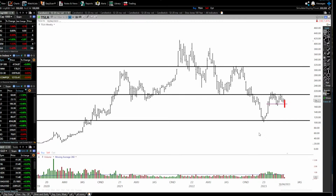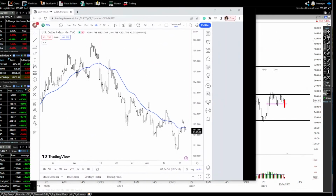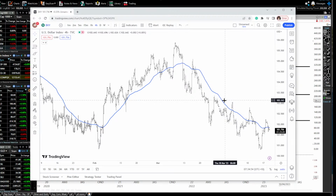Inverted head and shoulders on the DXY on the 4-hour chart. Okay, let's have a look at that then. No problem at all. 4-hour chart. Not yet, it's not there yet. All right, so I'll bring up this level. This is the DXY he's looking at right now. So we don't have a head and shoulders yet out of this one. All right, so the 4-hour chart is still going down.